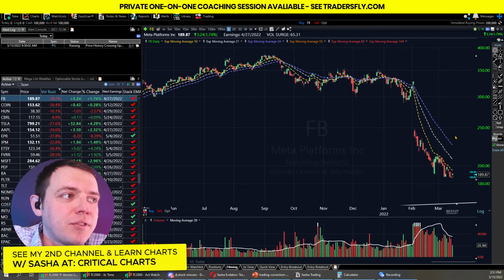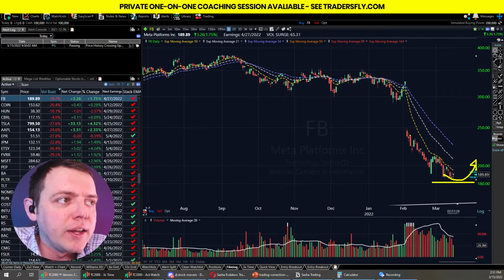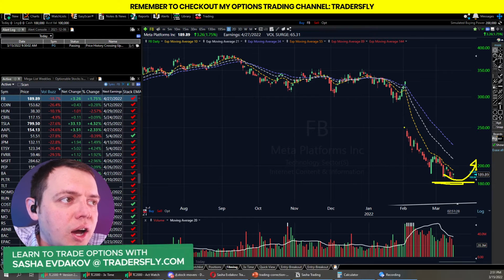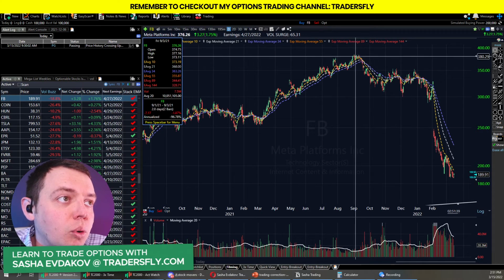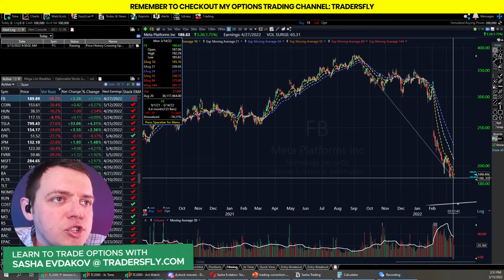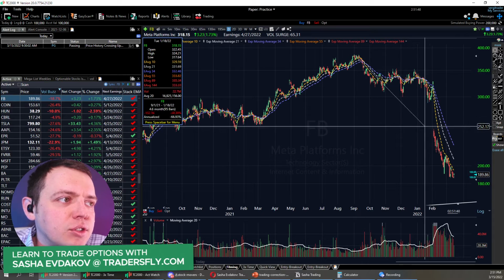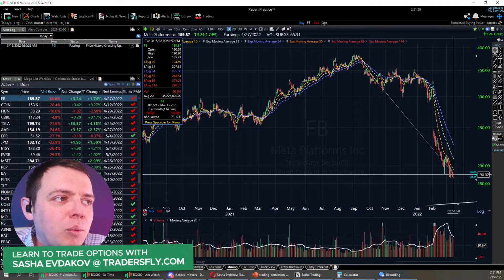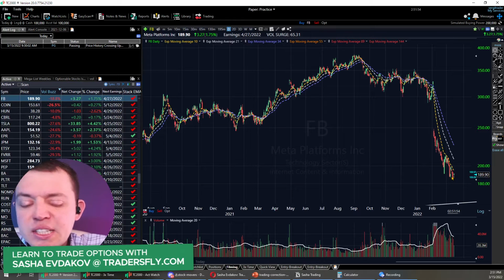It may take a bit of time for it to turn around, but even then at 180 it could start turning, and once you start seeing this turn around, that could be another buying opportunity, because this stock is oversold, I believe, at least for the short term, at 51%. So we were up at the highs around 382 or so, and now we are at about 190, 180 here, down 51%. So that's pretty solid.